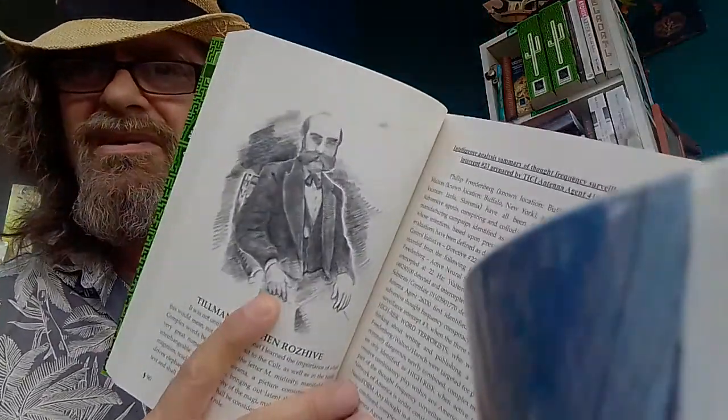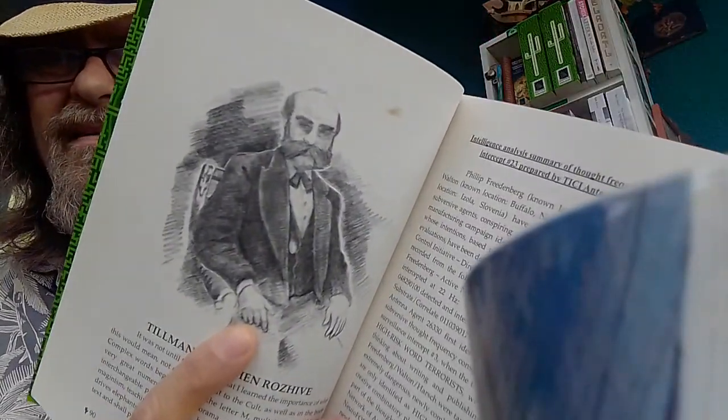You know, my first wife was a painter. She was extremely talented, but she couldn't do noses. Look at the nose on that guy. I don't know. I can't do a nose. But then again, I'm not a drawer.